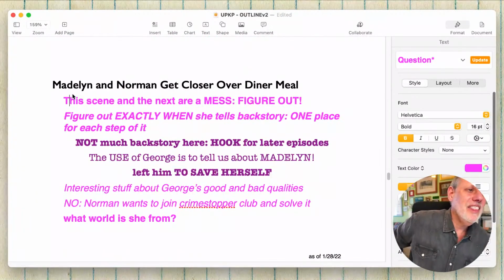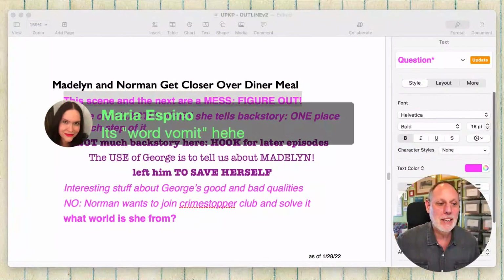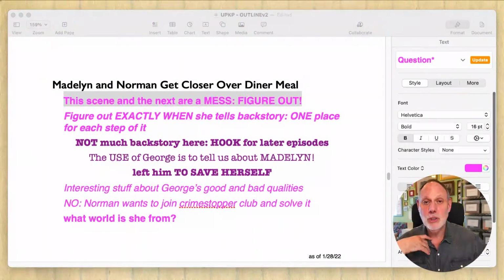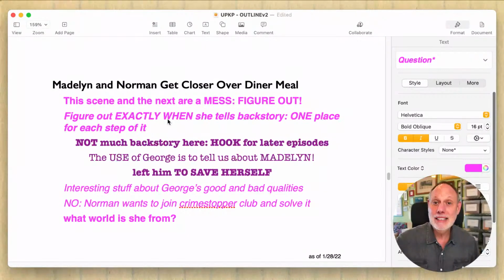Okay, so these notes, this scene and the next are a mess, and that is true. I don't like word vomit. Maria has pointed out that many people call this the vomit draft. I got to say that, when I'm speaking to someone who uses that term, I'll use it, but generally I don't call it a vomit draft just because I don't like thinking about my work as vomit. I think of it as the rough draft, as the sketch, the beginning, the raw material. So, having done that, I've got a mess to deal with.